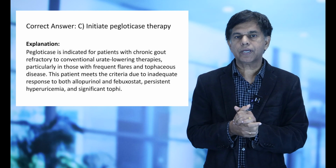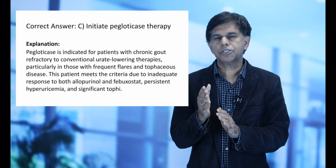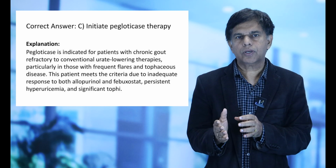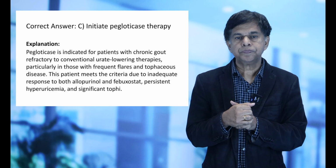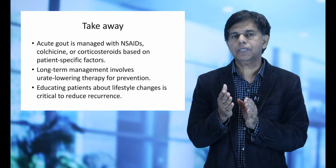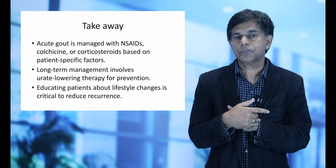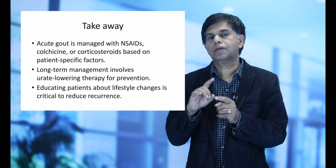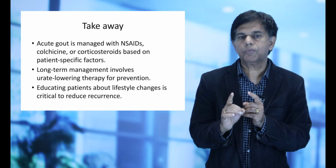This is the one that converts uric acid to allantoin, which is easily excretable. So when to use it: when there is a visible big tophi sitting there, pick pegloticase. If there is erosion, damage to the joint and all that, I would give pegloticase, okay? That's the key. Now, takeaways. Acute gout: NSAID, colchicine, worry about renal function, and prednisone, intra-articular corticosteroid. That's the acute management. For chronic management, you need to know about allopurinol, hypersensitivity reaction, febuxostat, xanthine oxidase inhibitor, and then you have to know about pegloticase.